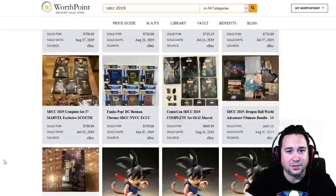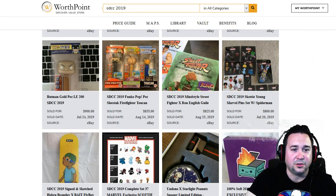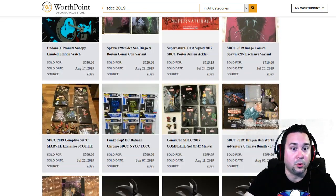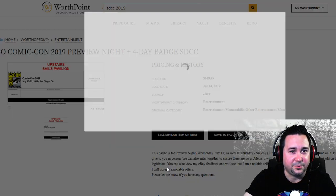It's hard to justify flying out and getting the tickets and getting a hotel and all that just to try to get limited edition items. But if you're out there and you see a Comic-Con logo on something, this is what the Comic-Con logo looks like right here. If you see this, I think if I can zoom in here.